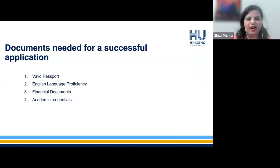The documents which we require for a successful application, these are the major critical documents which need to be submitted, without which your application will not go to the next stage. It is a valid passport copy, English language proficiency, financial documents, and academic credentials. Next slide.